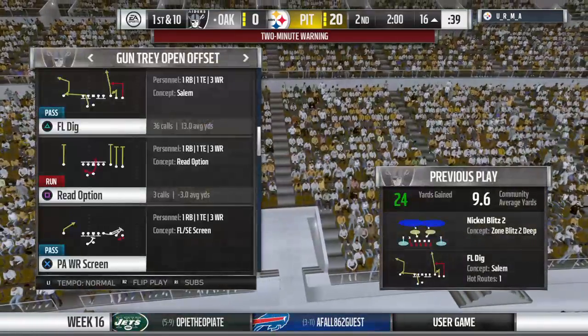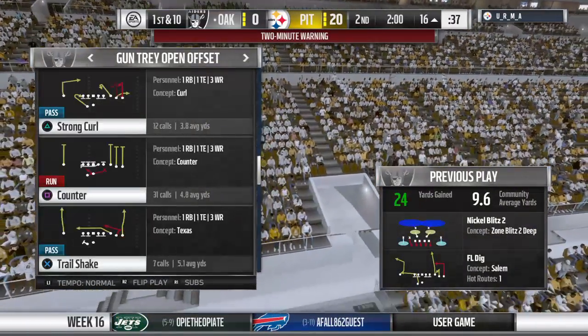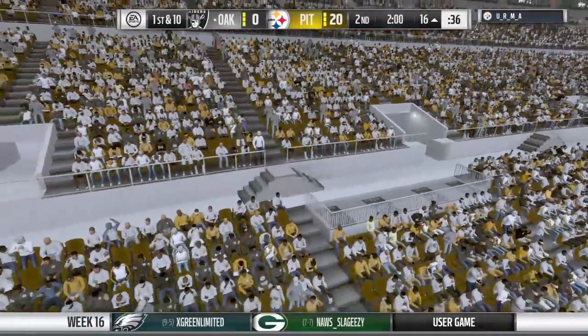Two minutes to play here in the first half. Back to Heinz Field after this.